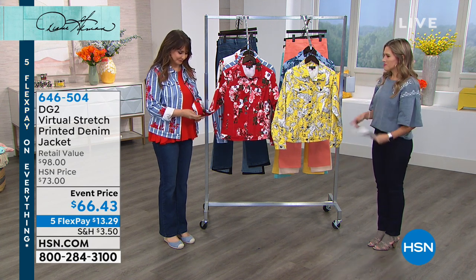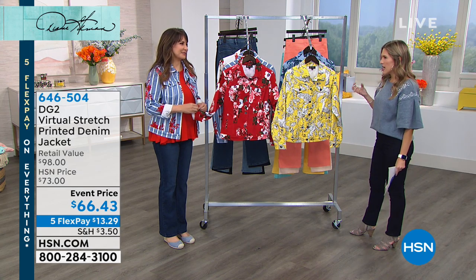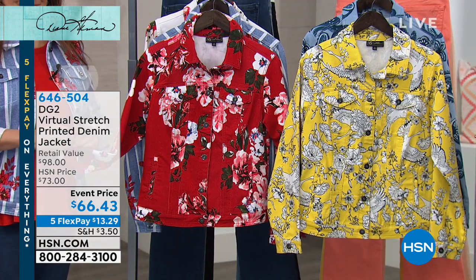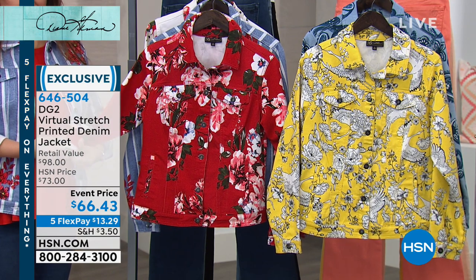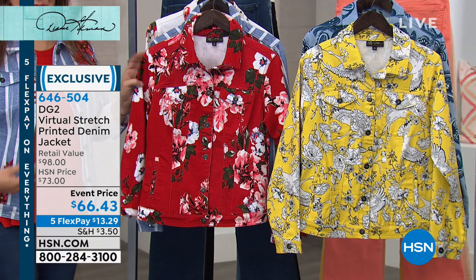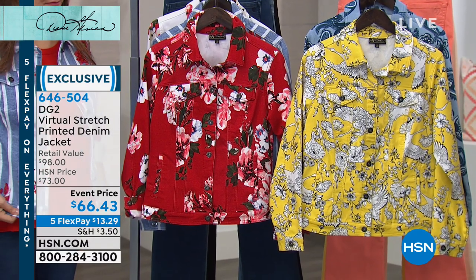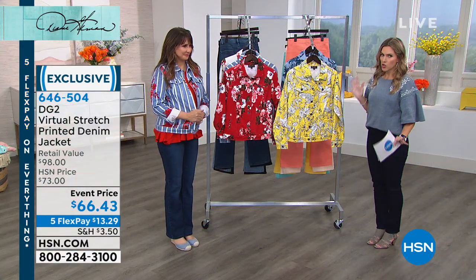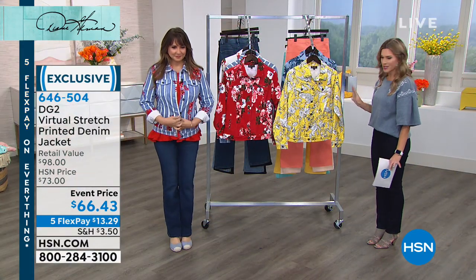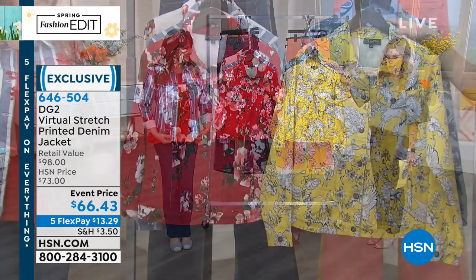Let's talk about this. It's been the most color and print and wow that we've seen all morning. So Siobhan's been wearing this jacket. A lot of you are excited that we get to spend a few moments on it. It's the virtual stretch that we know and love in our jeans, put in the silhouette of a denim jacket with unbelievable color combinations, artful placed prints that you're not going to find anywhere else. We'll show the colors for you real quickly.